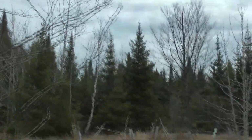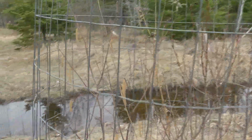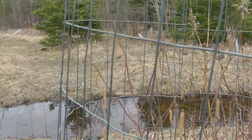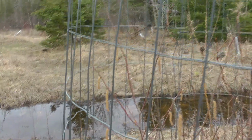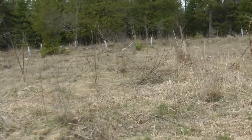There is one over here that's got catkin, so maybe that pollen got over there. This one has flowers on it too. Hopefully they pollinated each other. There's other smaller ones in here, but they're not. These two, this is the first time I saw any of them that are planted in here blossom.